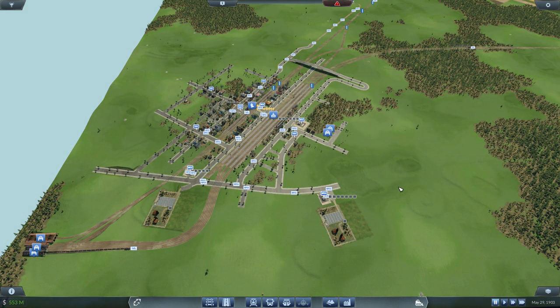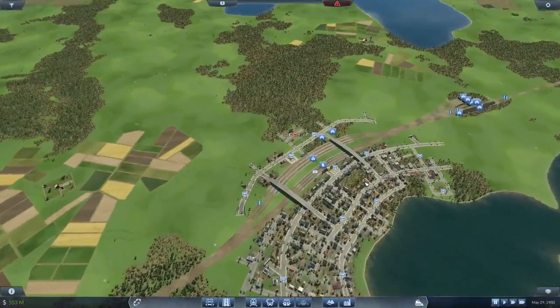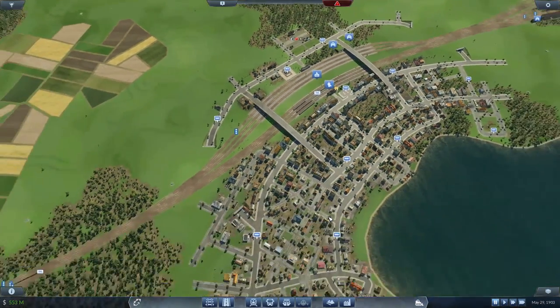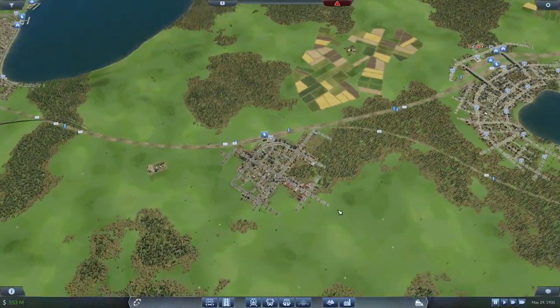Pretty cool. Pretty cool. Meanwhile, up here, no production of anything. Why have we got no production of anything? We'll have to work something out. We'll have to see what's going on here. But there's lots and lots happening.